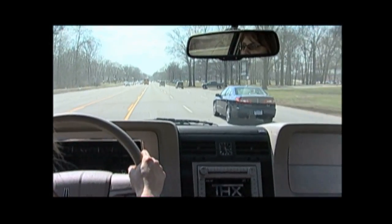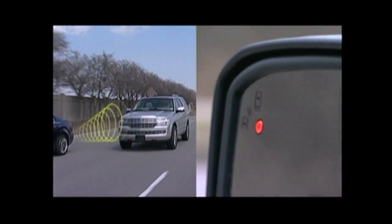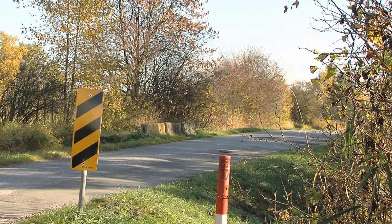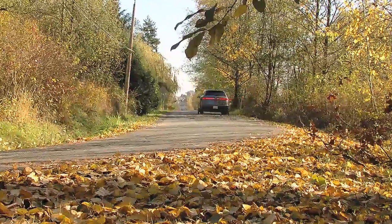In addition, the MKT has an available blind spot warning system to alert the driver to a vehicle beside. Plus, this system, when pulling out of a parking spot, alerts the driver to cross traffic. The collision warning system can be a real lifesaver, especially if you're not really paying attention. You might be changing the radio station or interacting with another driver, and when it goes off, it gets your attention.